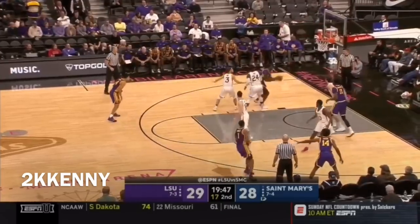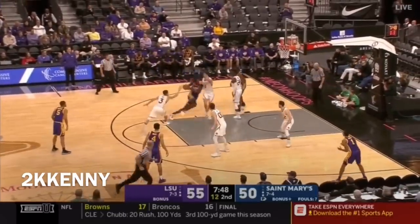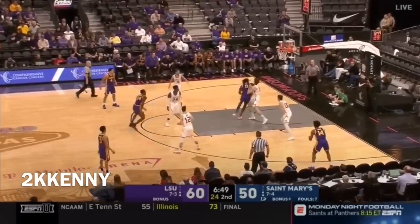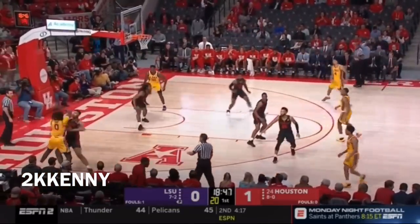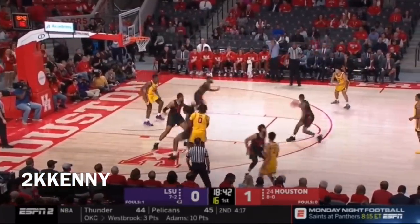Trying to get Naz Reid involved early. Combining for 2 points. Reid puts it on the deck. That's it. Need those defensive stops. They feed Reid. Plus per game this year leads the SEC in field goal percentage. They are a very good two-point shooting team, not great from three.